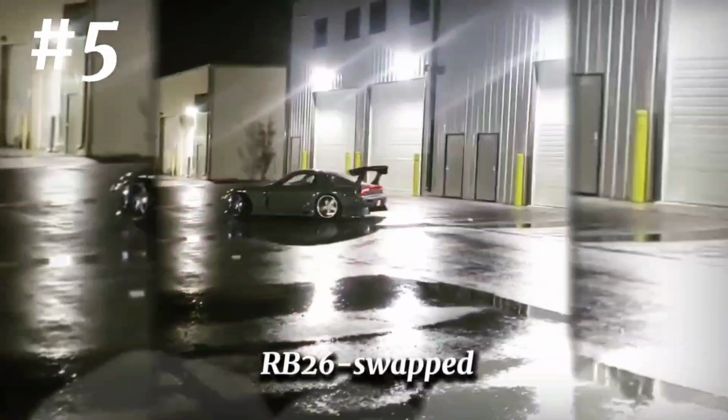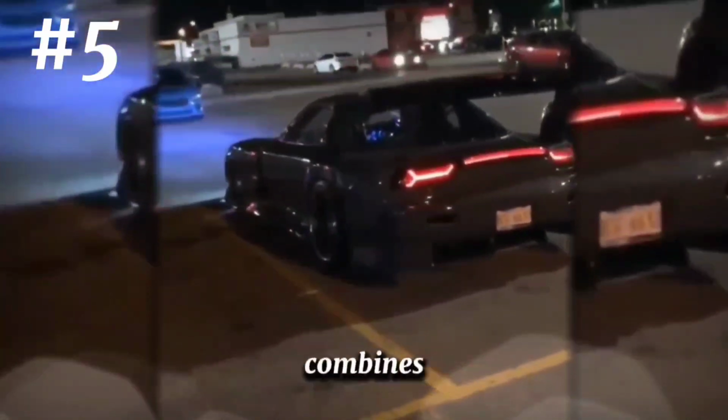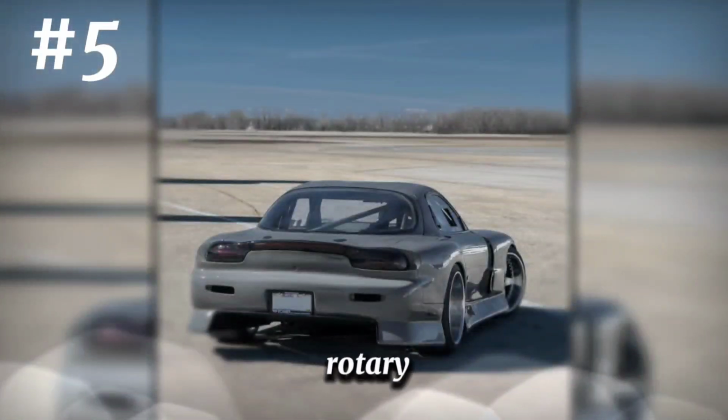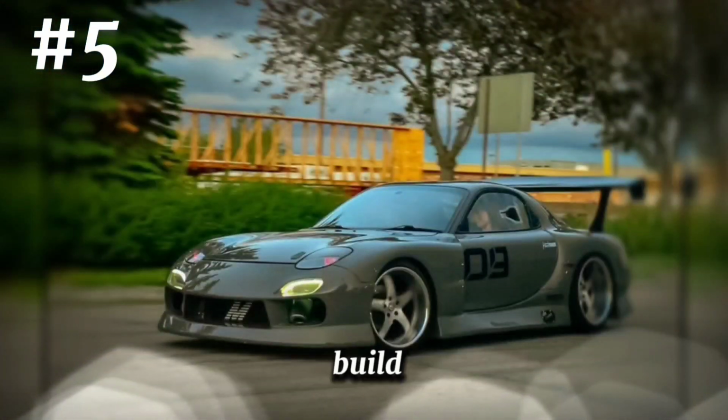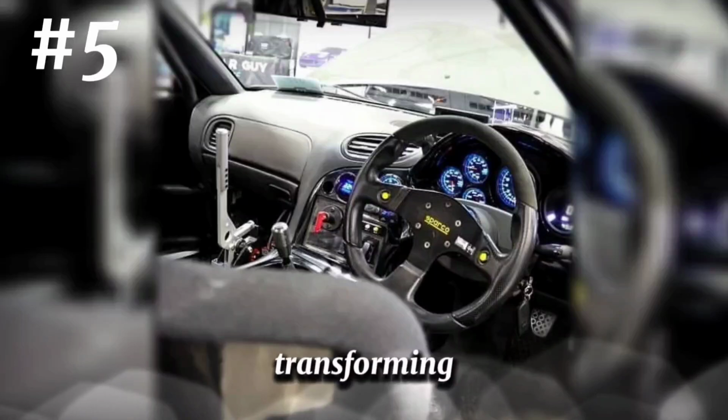The RB26 swapped Mazda RX-7 FD, built by Justin DBI, combines Japanese performance legends in one astonishing package. Originally, the RX-7 FD is known for its lightweight chassis and rotary engine, delivering nimble handling and distinctive sound. However, this build takes it up a notch by swapping in the RB26 engine from Nissan, transforming the car into a true powerhouse.